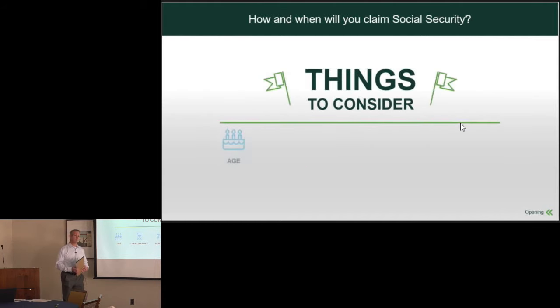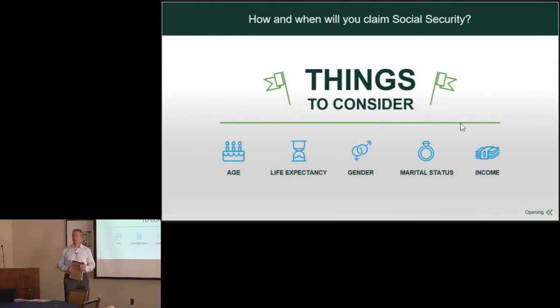So when you think about claiming your Social Security, there's a couple things you want to think about before you go file for Social Security. One of the biggest factors is your age. Anybody know how early you can file for Social Security to claim your own benefits? 66 and a half. That's full benefits. No. The earliest you can file for your benefits. 62, right? The earliest you can claim benefits is age 62 on your own work record. It's the earliest you can claim benefits.